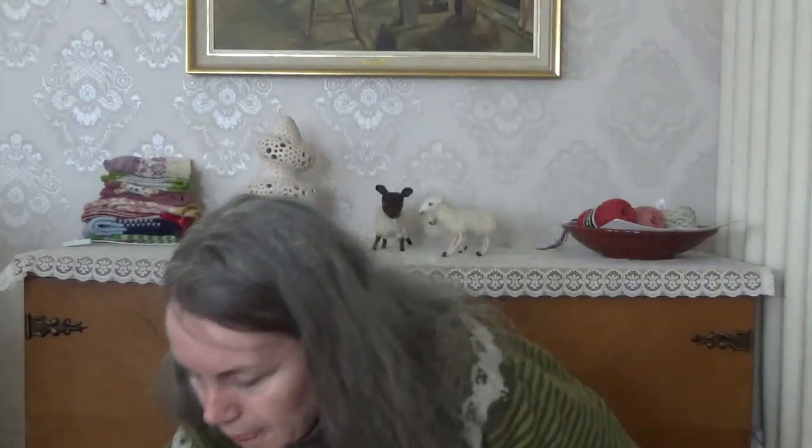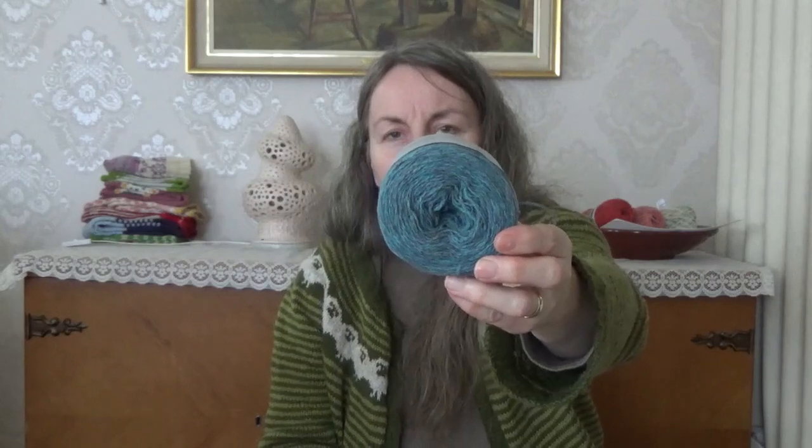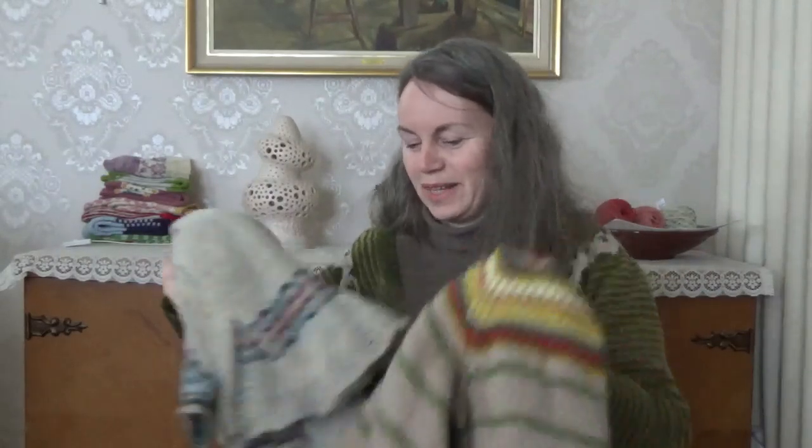The yarn is really thin and it's Danish and it's called Holst Super Soft. A bit thin and strange to work with, but when you wash it, it blooms, as they say. And now I see I have something more I forgot. The whole floor is filled with cardigans around me.